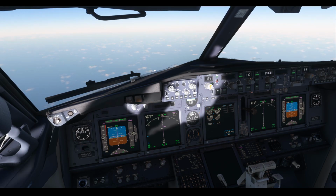Velocity 812, turn left heading 170, short vector, descend to flight level 220. Left heading 170 and descend to flight level 220, velocity 812. Speedbird 1174, looks like the gear is disconnected, you can disregard the speed requirement and climb via SID flight level 350. Okay, via SID flight level 350, Speedbird 1174.